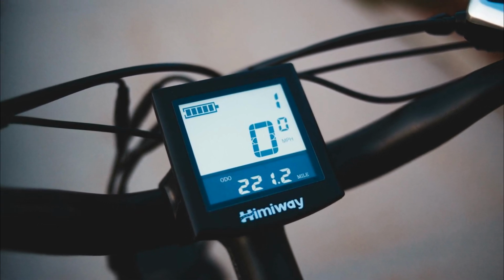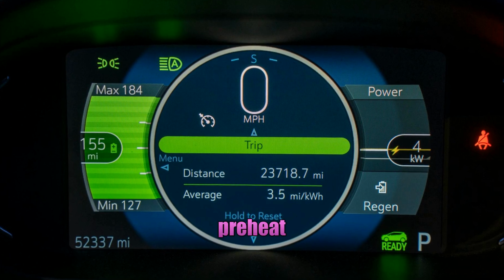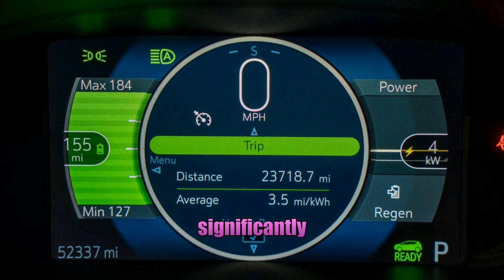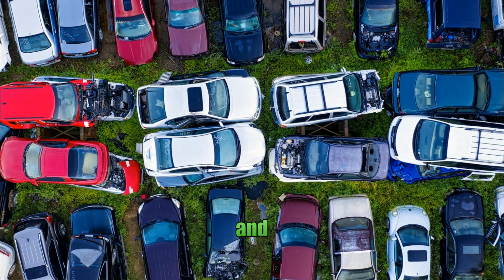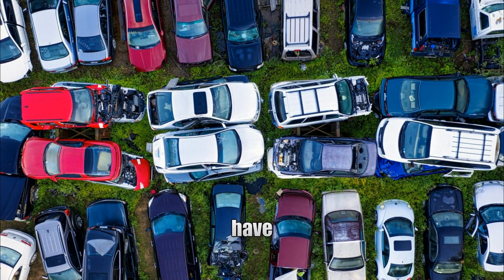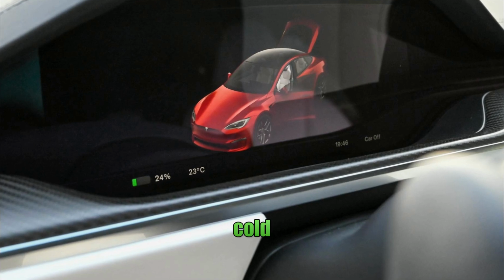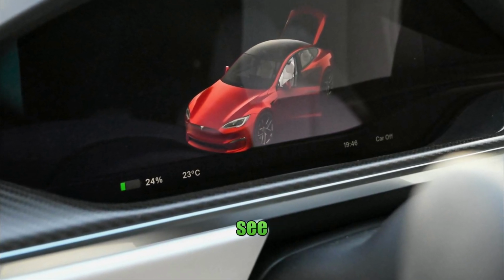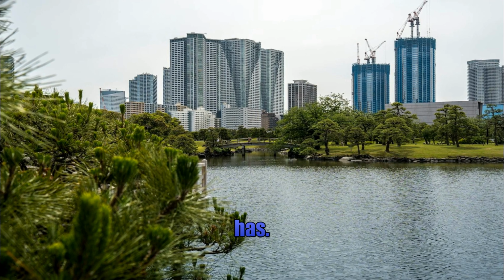For example, Teslas have a feature that allows you to preheat or pre-cool the battery before a supercharger session, which can significantly improve charging speeds and reduce stress on the battery. Similarly, some Nissan Leafs have a battery warmer that kicks in during cold weather to maintain optimal battery temperature. Check your owner's manual to see what temperature management features your EV has.